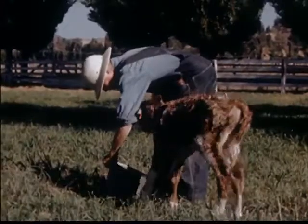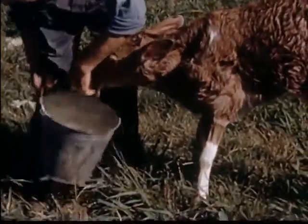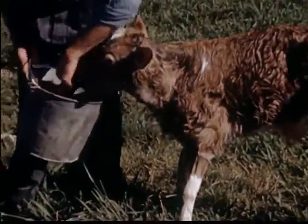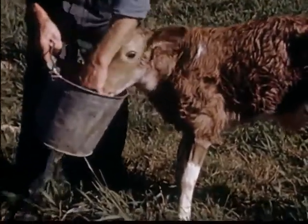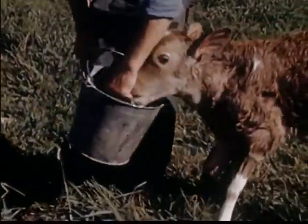Ed has charge of the mothers and calves. First, the babies must be taught to drink from a bucket. Special things like calf meal are added to their diet, like a baby's formula. This baby already trusts Ed.